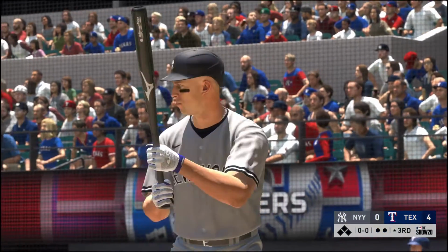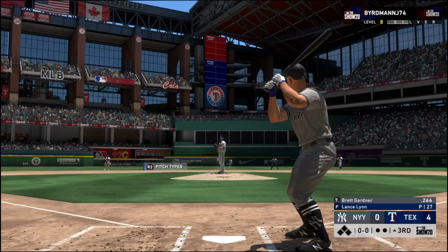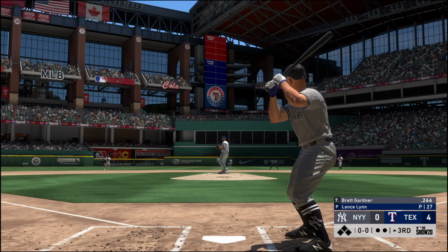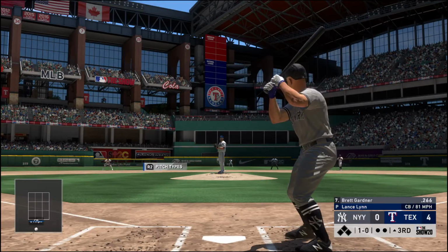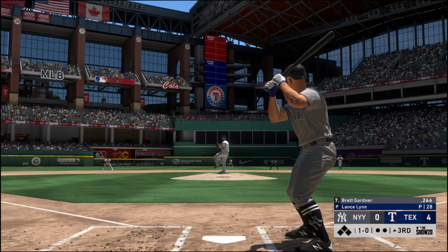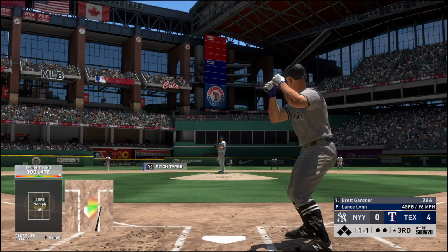Here's Brett Gardner now. He'll step in to lead it off in the top of the third. Lots of baseball left in this one as we're still early on, but you don't want to fall too far behind. They're already down by a bundle, and one of the things you want your leadoff guy to do is get on and set the table for the big boys to start driving in some runs. Oh, much too tardy on the fastball. 1-1.